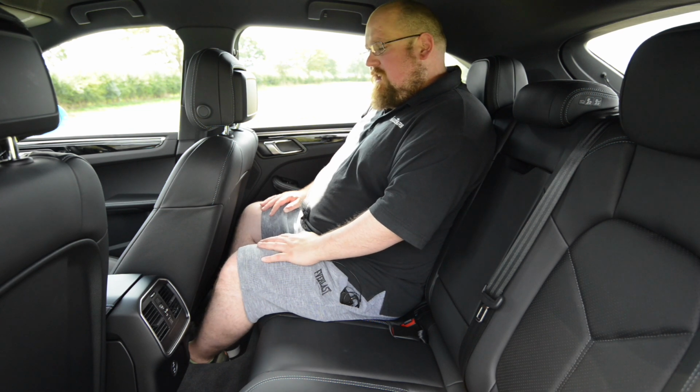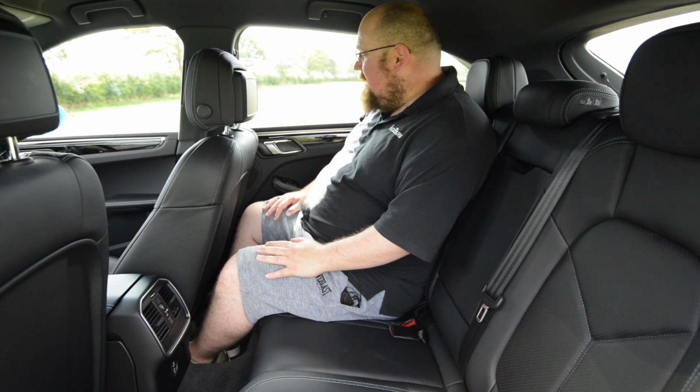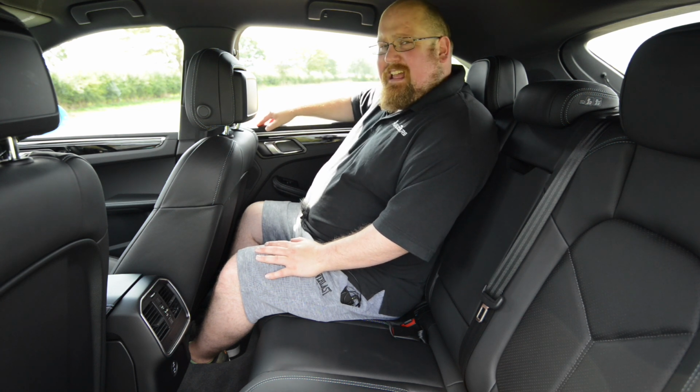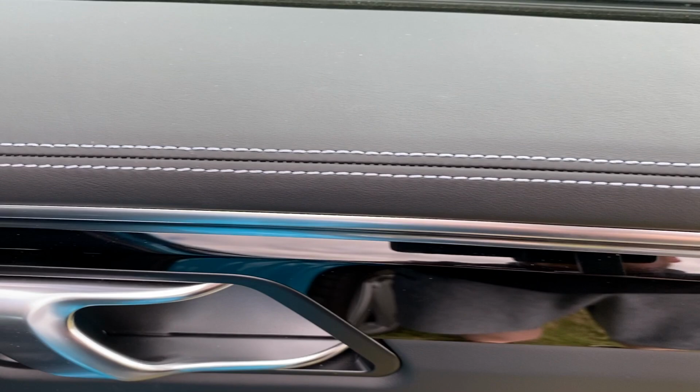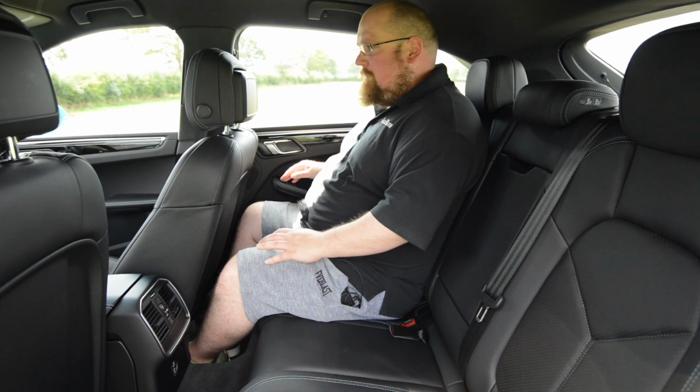But once you are sat here, you find that it's actually very comfortable, and interior quality is really good as well. We've got the full leather interior back here, and on top of the doors we've got the leather with the contrasting stitching. But again, like the front, it does feel quite hard. But where you can rest your arm down here, it is nice and squidgy, so that is a blessing.